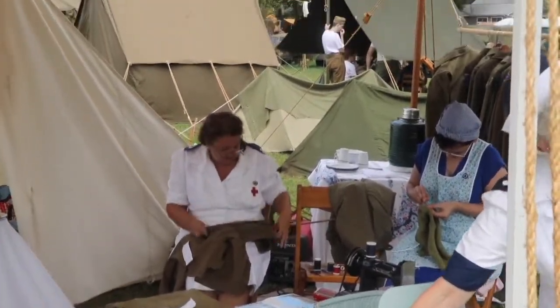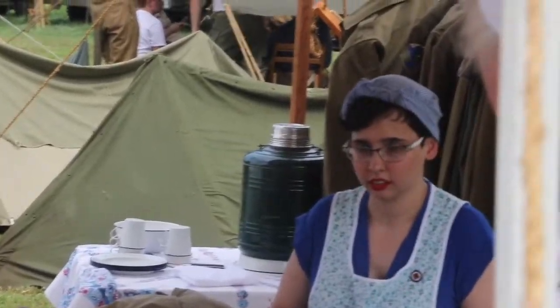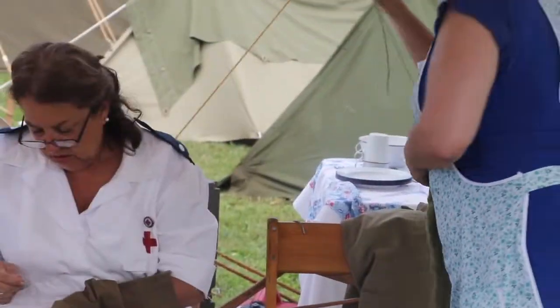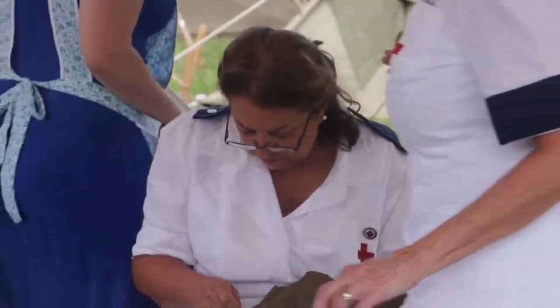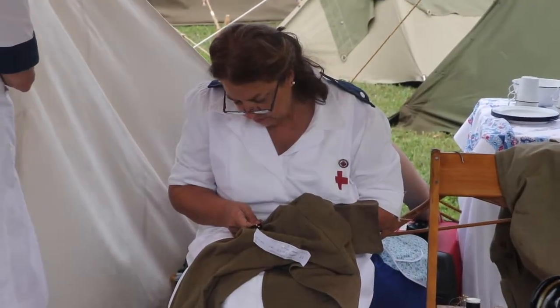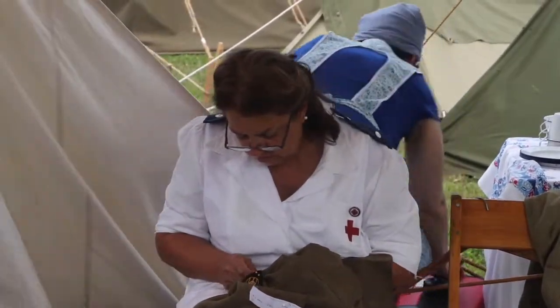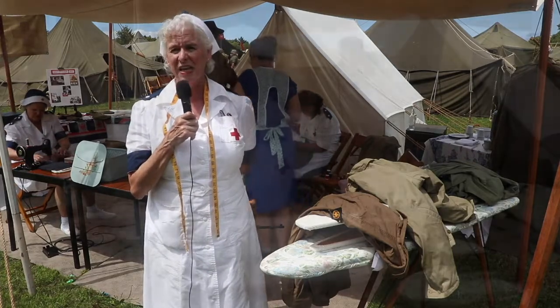The Red Cross Production Corps started during World War I and continued on through World War II. They were responsible for sewing, knitting, and most importantly, bandage folding. During World War II, the Red Cross produced 3.5 billion bandages for the government. What you're seeing is pretty much living history, because we are doing what the girls did in those days.